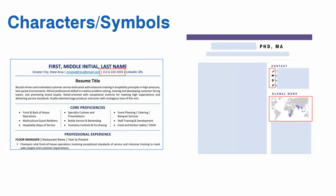It's probable that an ATS may pick up your phone number and your email because of what it would be looking for, a string of numbers that's at least 10 places long, or your email that has a separator with the @ sign. I don't know, because I don't see those underlying algorithms, but it definitely cannot distinguish all the countries in Africa that this person has worked from a very small graphic. So avoid using these, make your resume as clean as possible, and we'll be talking about that as we continue to go through.